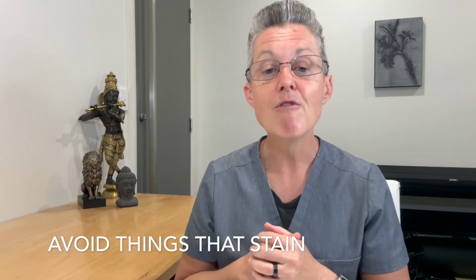3. Avoid foods and habits that stain your teeth. Tea, coffee, red wine, soft drinks, sports drinks, pasta sauce, curries, balsamic vinegar, and foods such as berries, beetroot, and anything containing turmeric will stain your teeth. Essentially, if it's going to stain a white shirt, it's going to do the same to your smile.